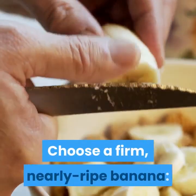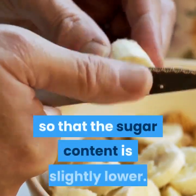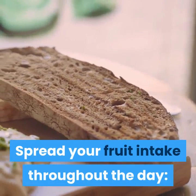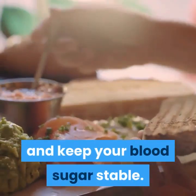Choose a firm, nearly ripe banana. Pick a banana that's not overly ripe so that the sugar content is slightly lower. Spread your fruit intake throughout the day. Spread out your fruit intake to help reduce the glycemic load and keep your blood sugar stable.